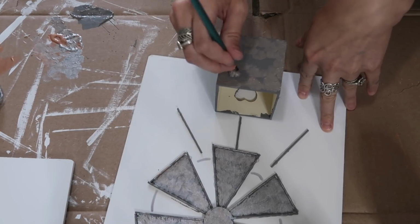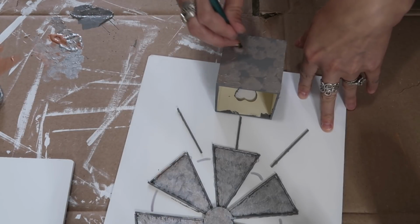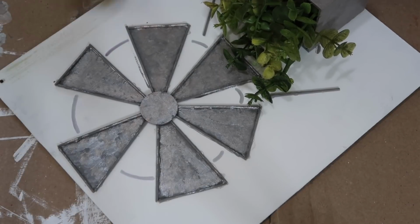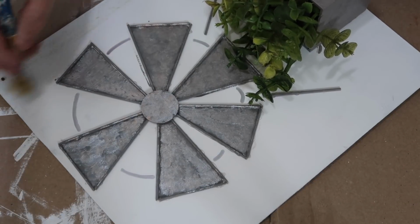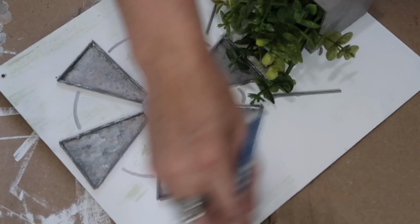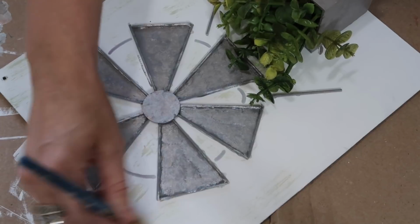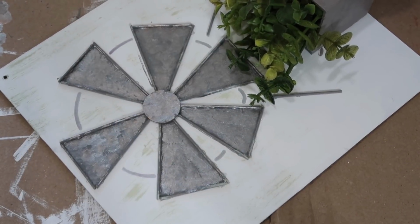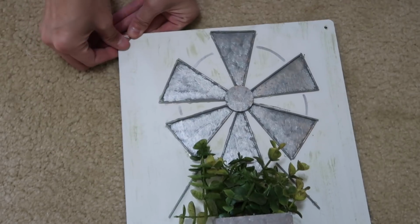I also decided to do the same technique to the little wooden box so it looked all cohesive and matchy. And then I decided to use the celery chalk paint by Waverly and dry brush around the edges because, like I said, this was a really plain sign, a plain DIY. I thought about adding words, changed my mind. I just decided to add a box, some greenery, these cute little corner pieces.